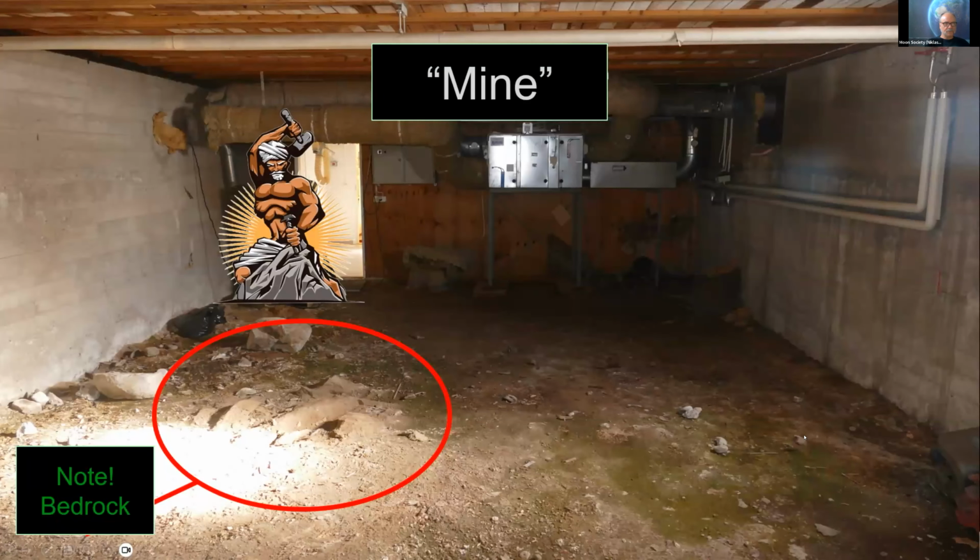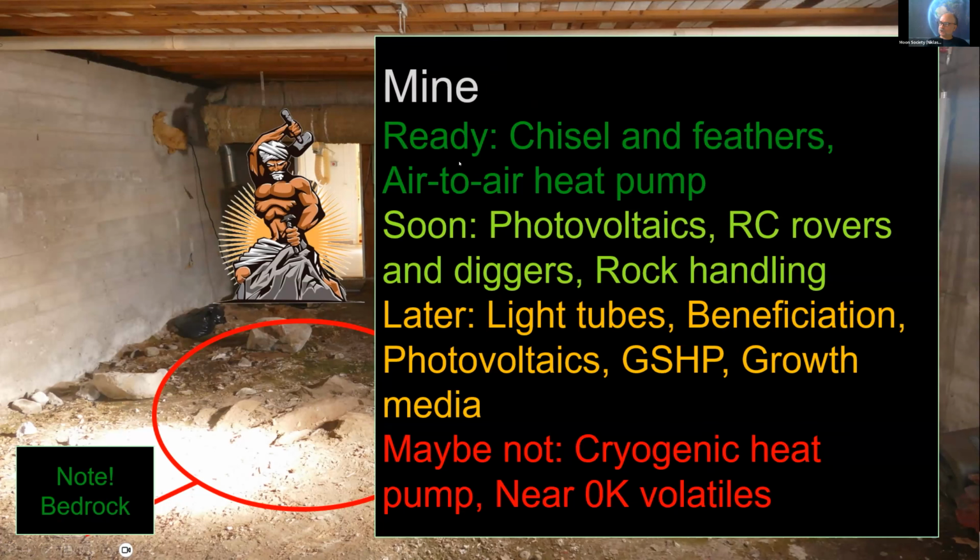So what am I doing in these four categories inside this house? Let's start with the mine, and that is bringing things into the process. I didn't actually know before I got here, but there is bedrock in an unfurnished room in the basement. So that is a very good place to start.